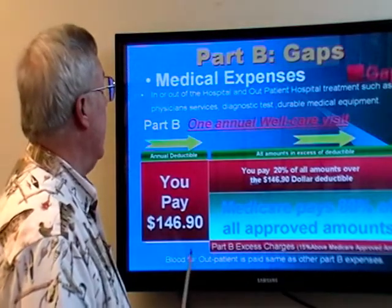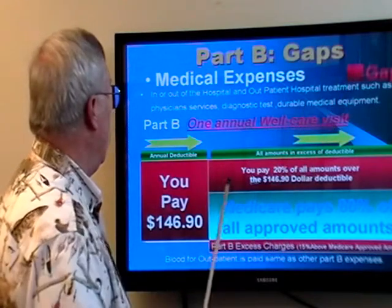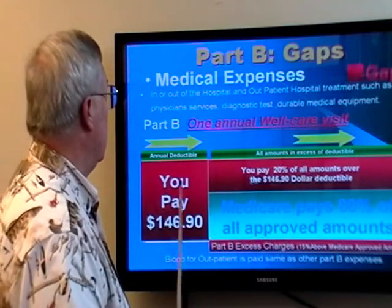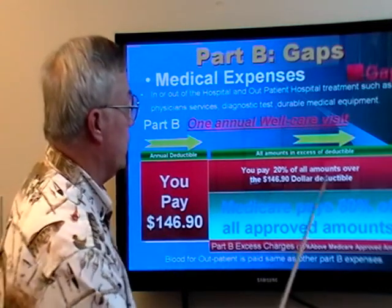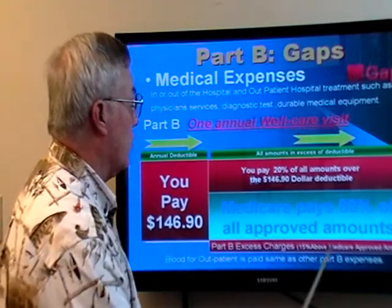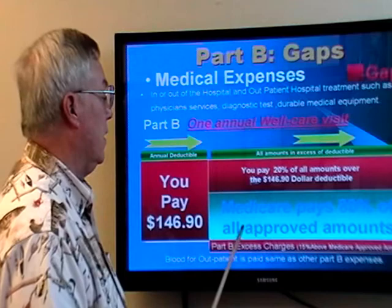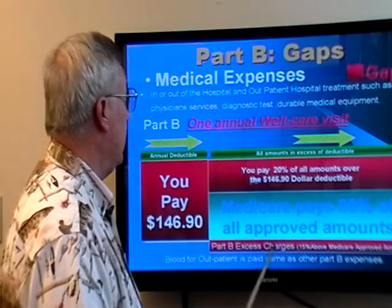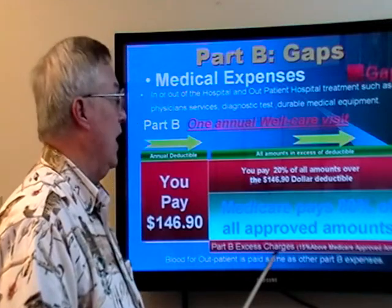So let's take a look and see how the gaps look at the red area here. So let's say we look at that little claim right there that you had. You can see you have your deductible. This 20% goes out to infinity. You never get that paid. Now, if you go to a doctor, sometimes they can charge you 15% above what the medically approved amounts are by Medicare. Now, you do get one one-time annual WellCare visit with Medicare annually.